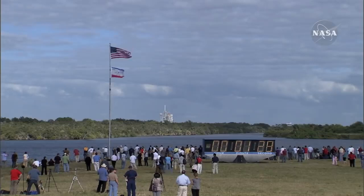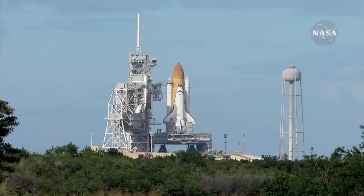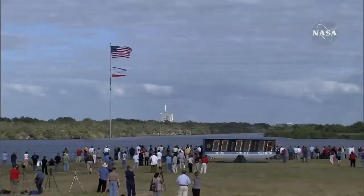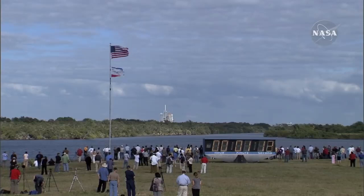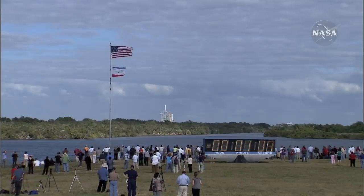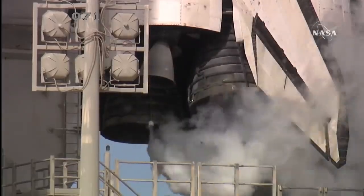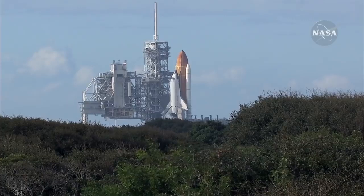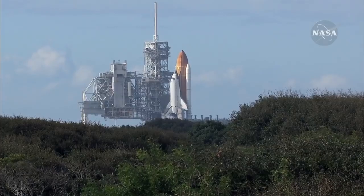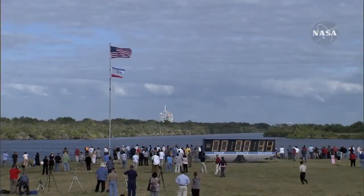Minute, 30 seconds. Sound suppression water system now being armed for release. Confirmation we have three main engines ready for ignition. Space shuttle now on internal power. Liquid oxygen and liquid hydrogen fill and drain valves are closed.